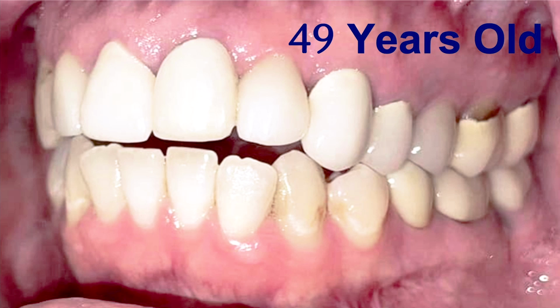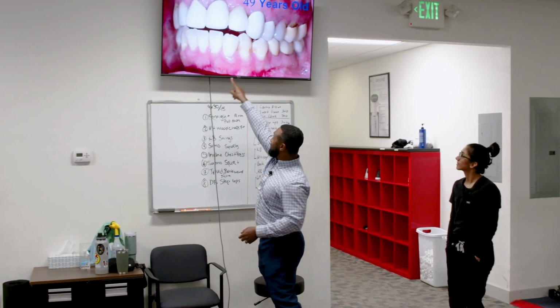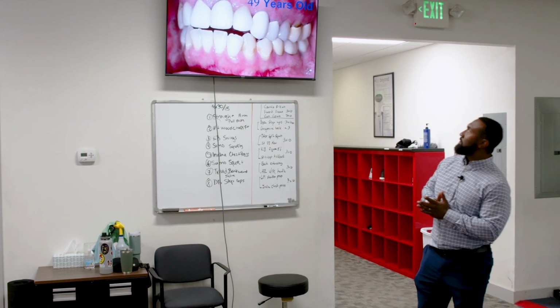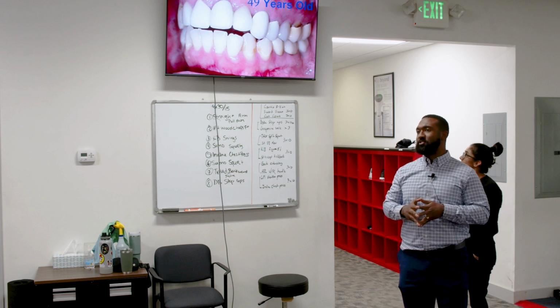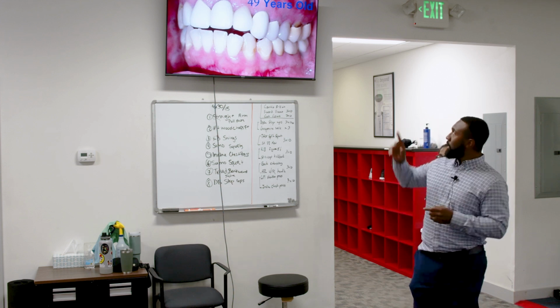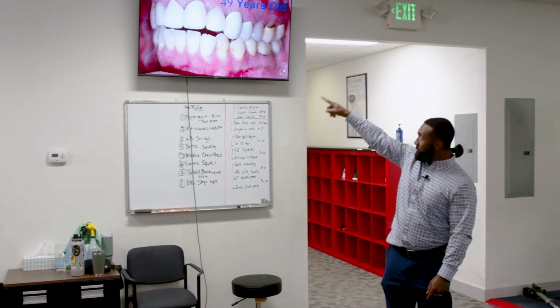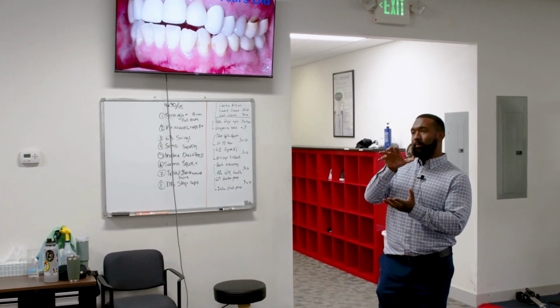So this is another very common type of presentation that we see with our patients. This is a 49-year-old. One thing I want you to see is how much dental work this person has done. So outside of maybe these bottom teeth from here to here, every single tooth in that mouth is a crown. This person had 11 root canals over the course of his life. If you look, his mouth is all the way closed. His mouth is not open. You see the opening there. That's what we call an open bite.